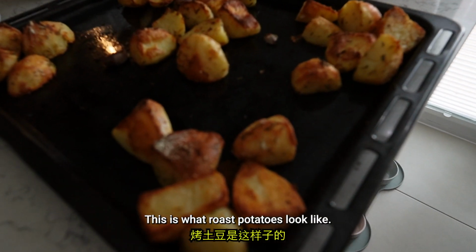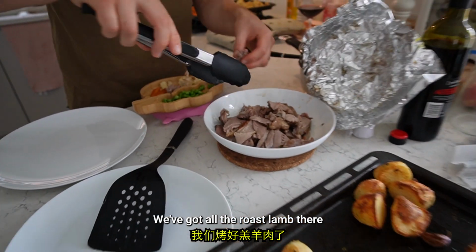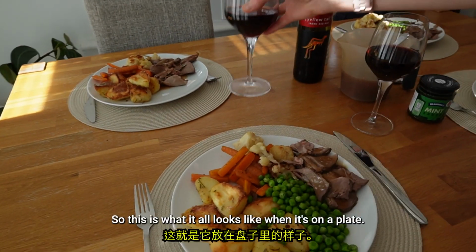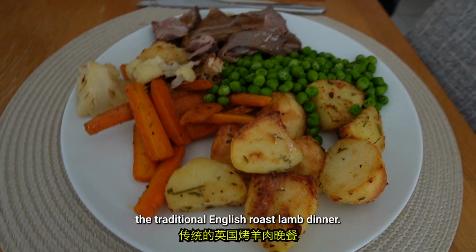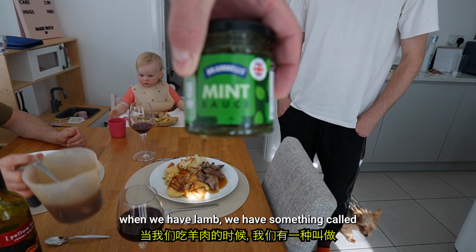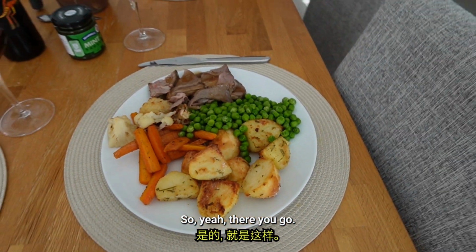This is what roast potatoes look like, and these ones my son-in-law Andy has done look absolutely stunning. We got all the roast lamb there, and just over there we have some roast carrots and cauliflower. So this is what it all looks like when it's on a plate, and this is what you call your traditional English roast lamb dinner. We can add a bit of this gravy, and when we have lamb, we have something called mint sauce. And the gravy, I'll be putting lashings of that on. So yeah, there you go.